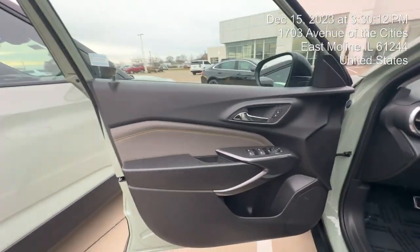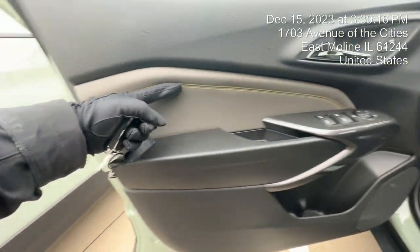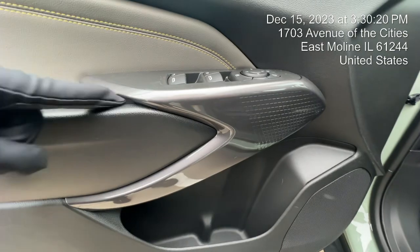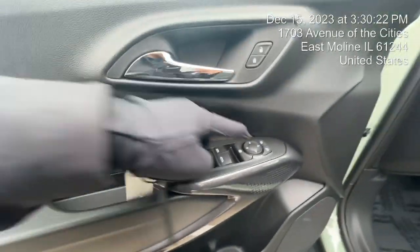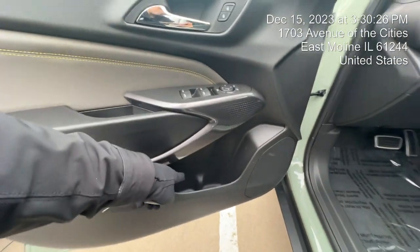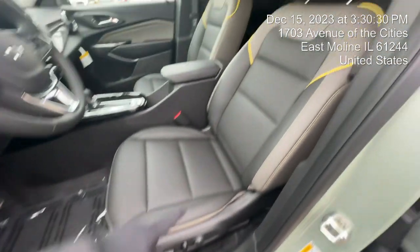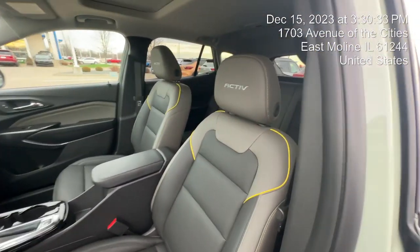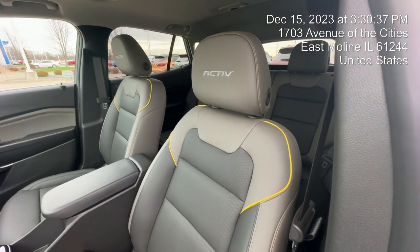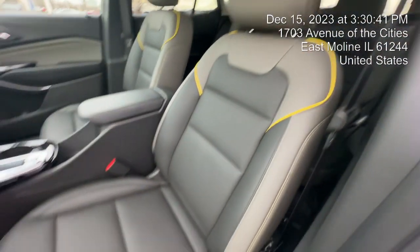Coming over here to the driver's side, you got that beautiful gray design, all leather with some yellow stitching, all blacked out on the rest. Beautiful design right there. You got regular controls for your windows, window lock, mirrors, lock and unlock. Decent amount of space down there. 10-way adjustment with your lumbar support for your driver's seat. Oh my God, look at that. Hey, don't tell me this doesn't look not too shabby. Not too bad at all, honestly.